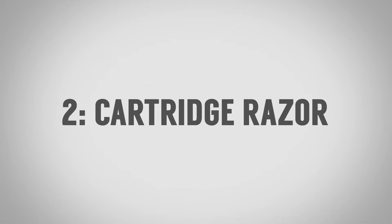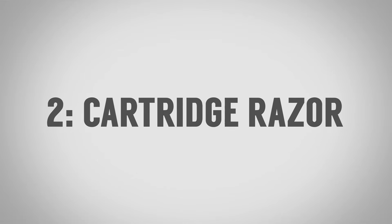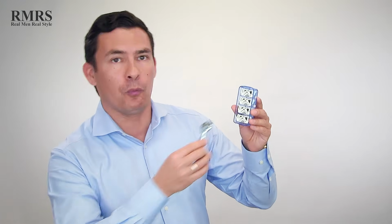The next razor style I'm going to talk about is the cartridge razor. It gets its name from the replaceable cartridges that come with it. A handle like this oftentimes is going to be made actually pretty nice, does a good job with the grip, but this is going to be used again and again. So it goes right in here, comes right out.